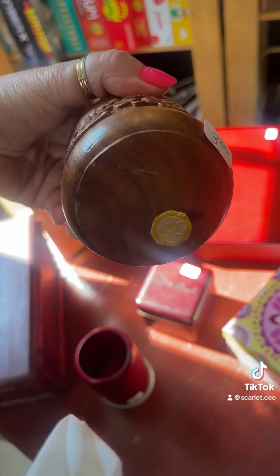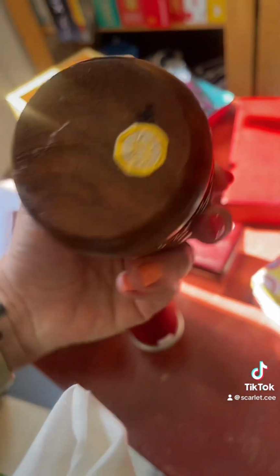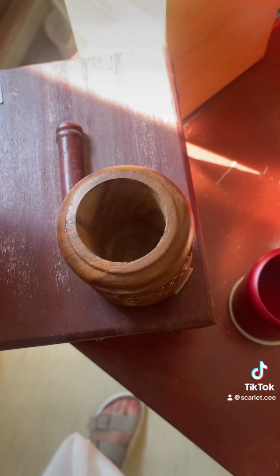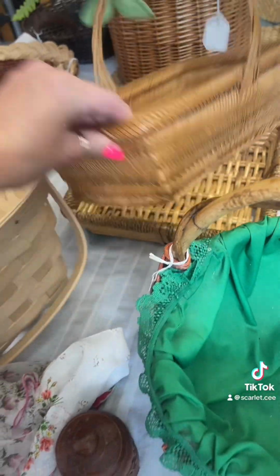Then I saw this wooden container and I really loved it. It was a really great size. It's a container, of course, and the lid was just so cute. I felt like it'd be really neat to put toothpicks inside of it, and so $3 is a little bit more than I wanted to spend, but I grabbed it.